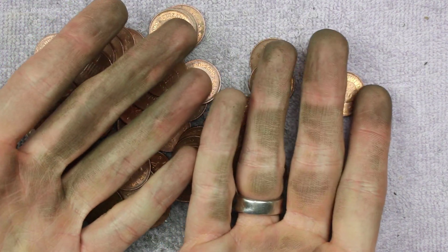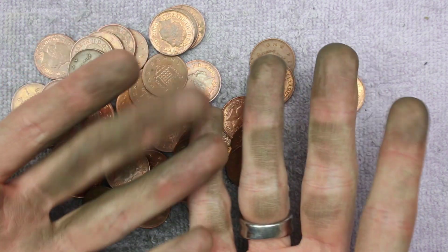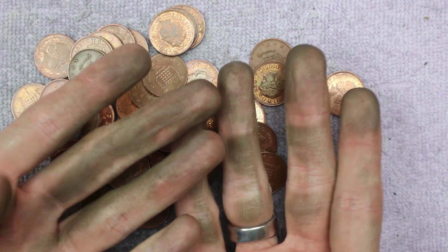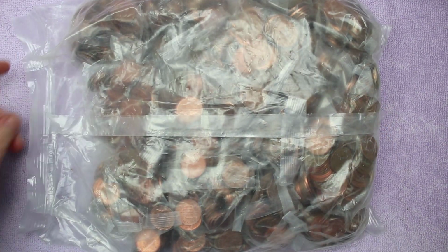I'm going to wash my hands though because they're getting disgusting. I've done all the bags up to now, bag by bag by bag, and it's getting a bit gross. So for those of you worried, don't worry, I'm going to wash my hands now. Right, so 6 more bags to go. Let's see how many we get in this bag.